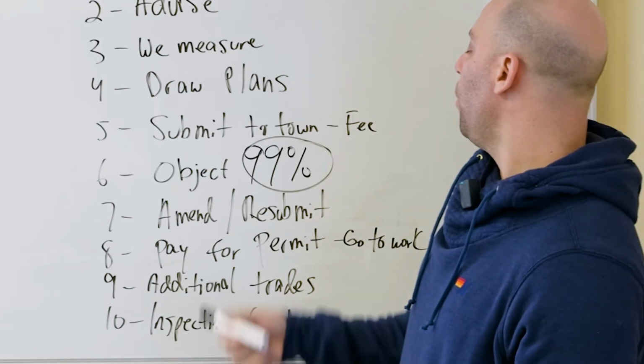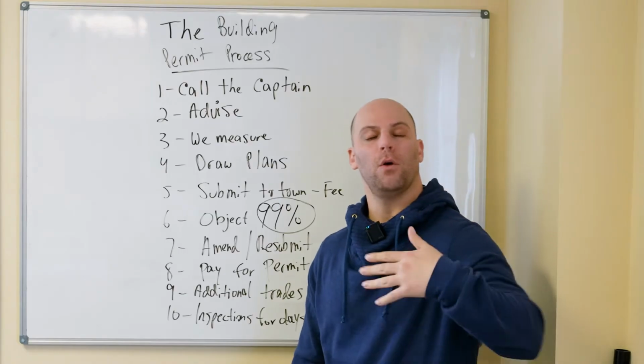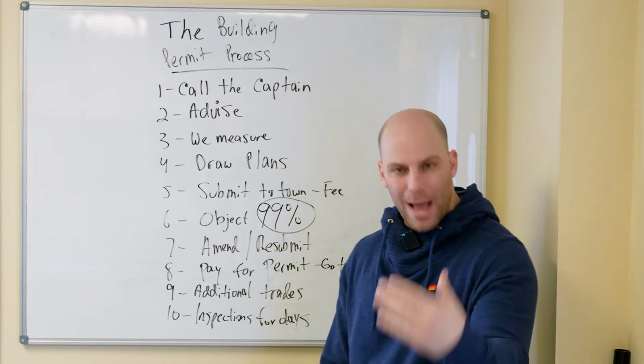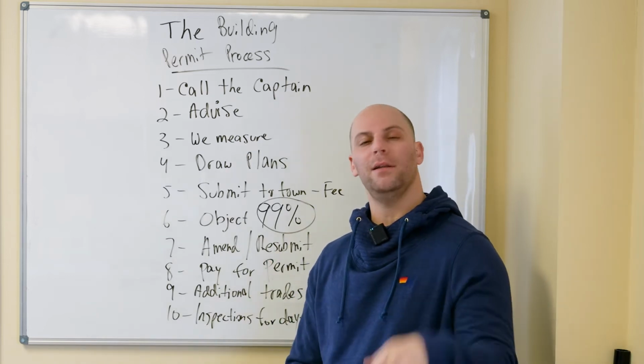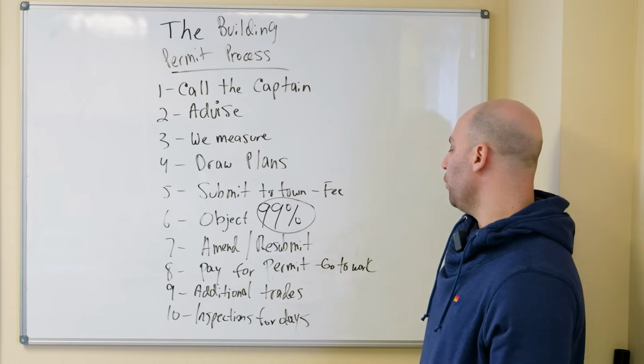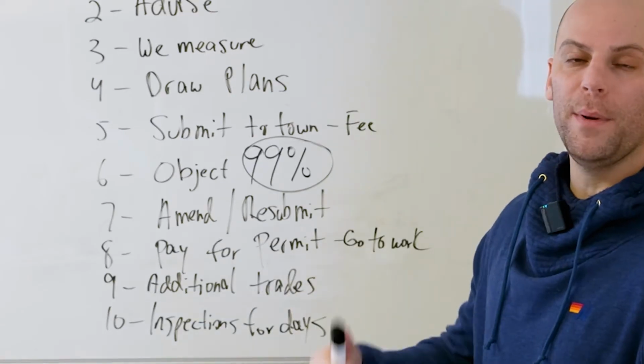We're going to go back and amend and resubmit those plans. They're going to go back through to the plans examiner. The plans examiner is going to say, great, really appreciate you guys doing this, Captain, and they're going to issue an approval, all right? Once they make an approval, you can pay for your permit and go to work.